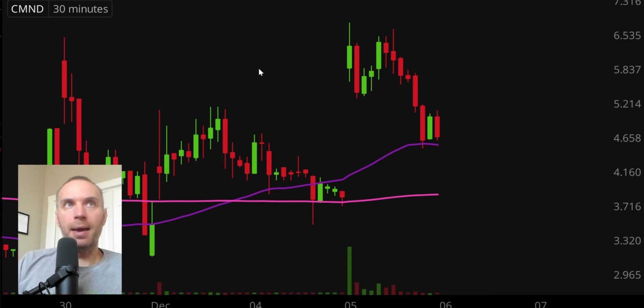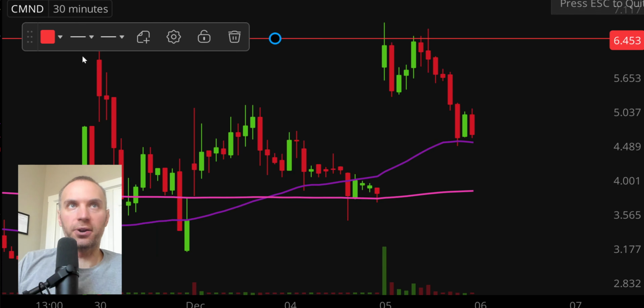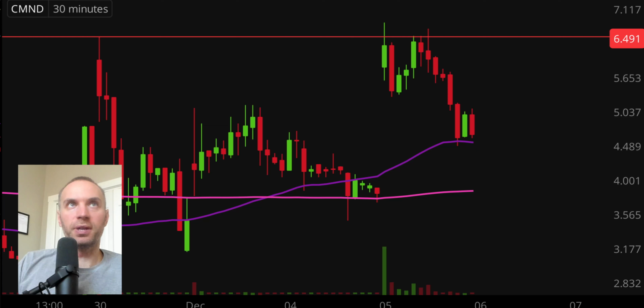Next one, CMND, and the first thing that immediately stands out is we have a very well-defined area of resistance, which is coming up right at this level right there, $6.50. Going through the history of things, you can see $6.50 rejected it there, temporarily broke above it, but ultimately rejected it, rejected, slight break above it, and rejected right there.